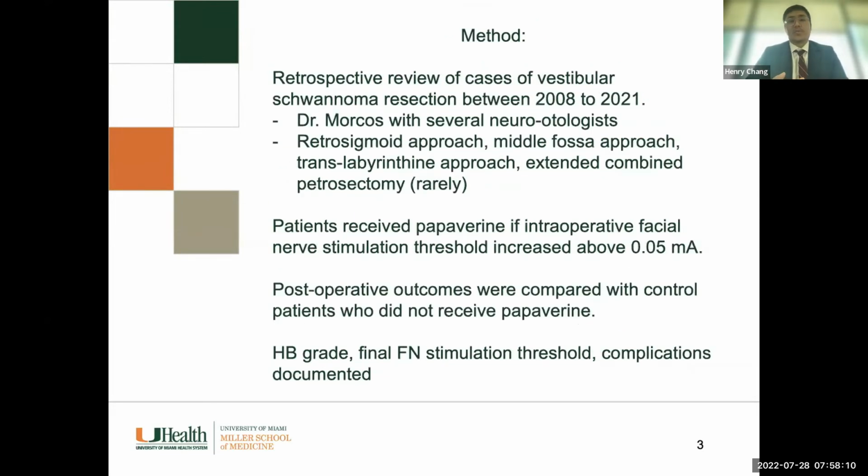So what we ended up doing is a retrospective review of cases of vestibular schwannoma resections between 2008 and 2021. These cases were all conducted by Dr. Morkos as head surgeon with several neuropathologists. They utilized a couple of various approaches, including retrosigmoid, middle cranial fossa, translabyrinthine, and, rarely but it did occur, the extended combined petrosectomy.